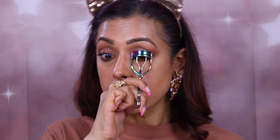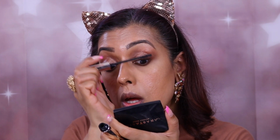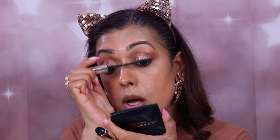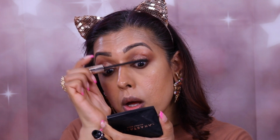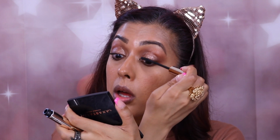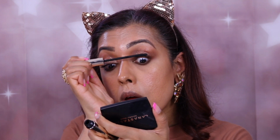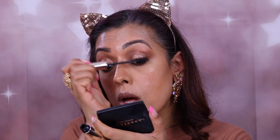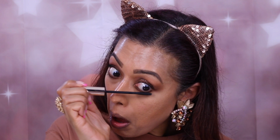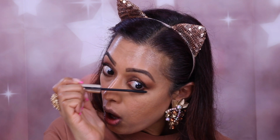Now I'm curling my eyelashes and I'm using the, what's the one? It's the Iconic London Mascara, and I'm just basically coating my eyelashes 100,000,000 times. I don't know why people say, oh, this is just 2 coats of mascara. No, we apply like 1,000,000 coats to our eyelashes so that everything looks defined and quite a subtle look to the eyes. And then I'm going in with the same mascara on my bottom eyelashes as well.